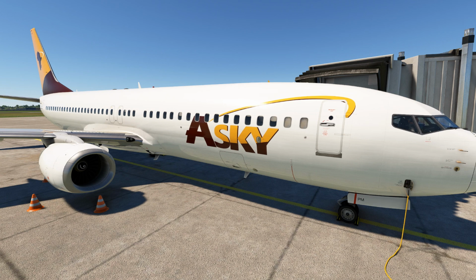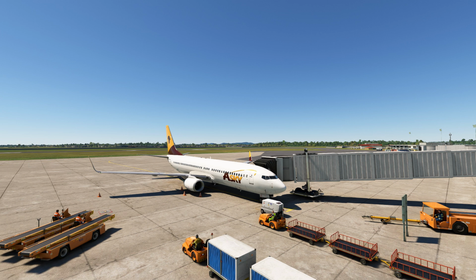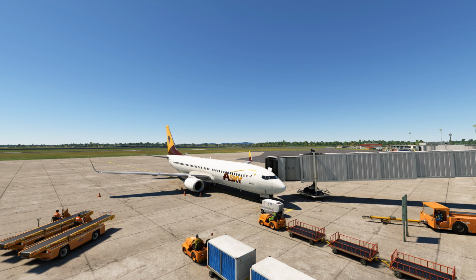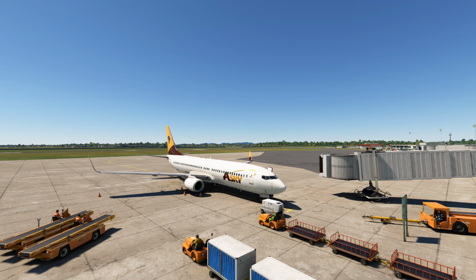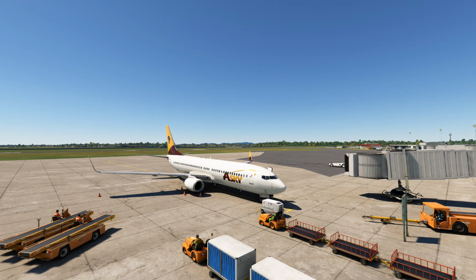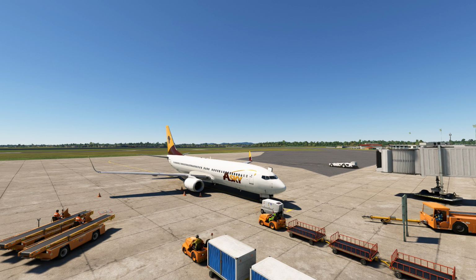So just a quick look at the livery outside. As you can see, this guy has done every little detail. All the little decals are where they should be. It's a really nice paint job. Okay, so let's disconnect the jetway now. Once again the hood springs back. So the wheels turn to their original position. And there you go.